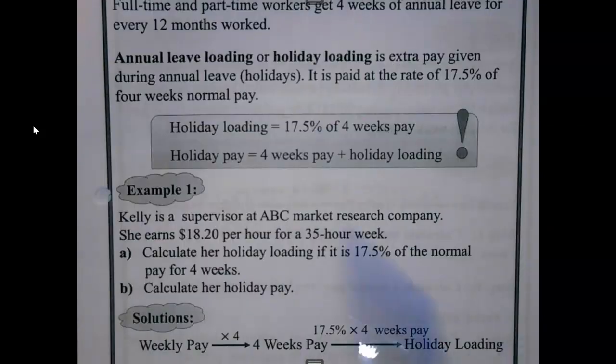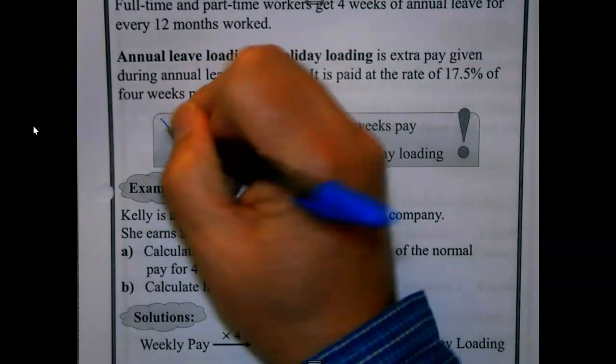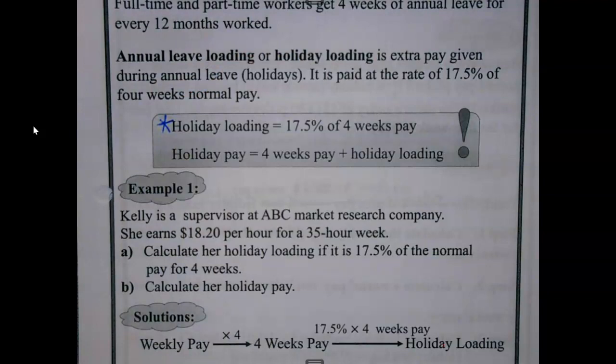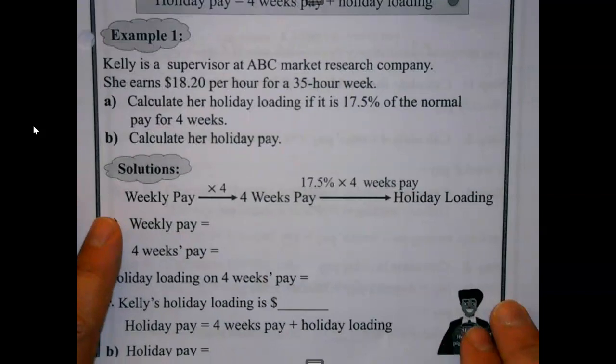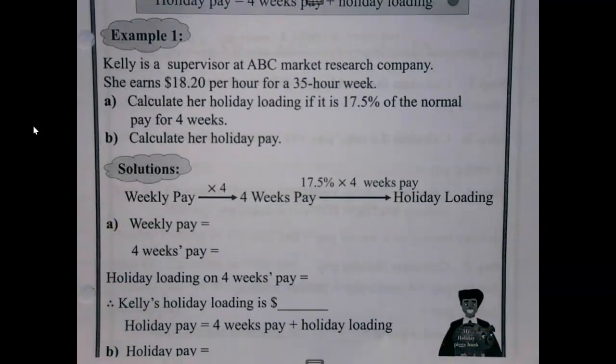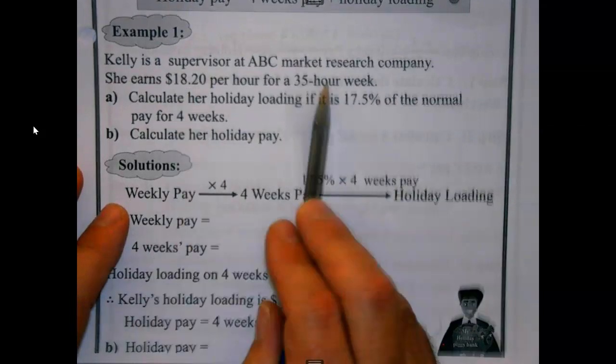So, when they do holiday loading, holiday pay, whatever it is, and we're going to be very specific with ours, typically it's going to be that percentage of their pay. This is most accurate to what we're going to see. We're not as much going to deal with that, but we'll get back to that later. So for instance, Kelly's the supervisor. She earns $18.20 an hour, 35-hour week. All you would do to figure out weekly pay, because you got $18.20 an hour for 35 hours.